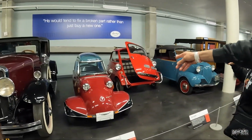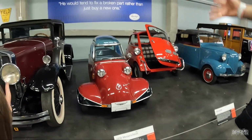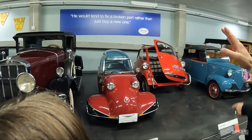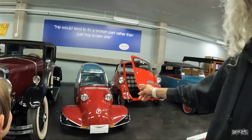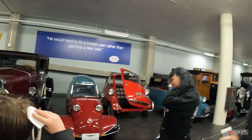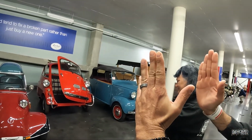A little car here, Messerschmitt, the whole glass capsule opens up to the side. So you sit side by side. That's a two passenger. It's almost like a cockpit of an airplane. That's exactly what it is, because that company is known for building planes, not cars. Oh. So that's why they made it look like a plane. Oh, that makes sense. Wow. The back wheels are about that far apart. Wow.